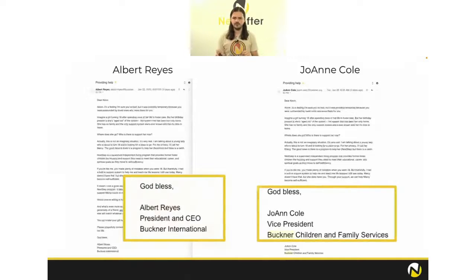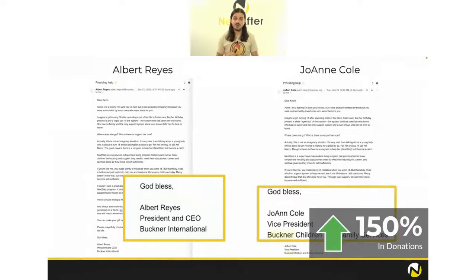Now, I'll show you the result here. Joanne actually led to a 150% increase in donations, which is fascinating. All they did was change the sender. There's nothing different about these emails. All they did was change the sender. They're already sending from a human being, so how can you see such a dramatic change in results?